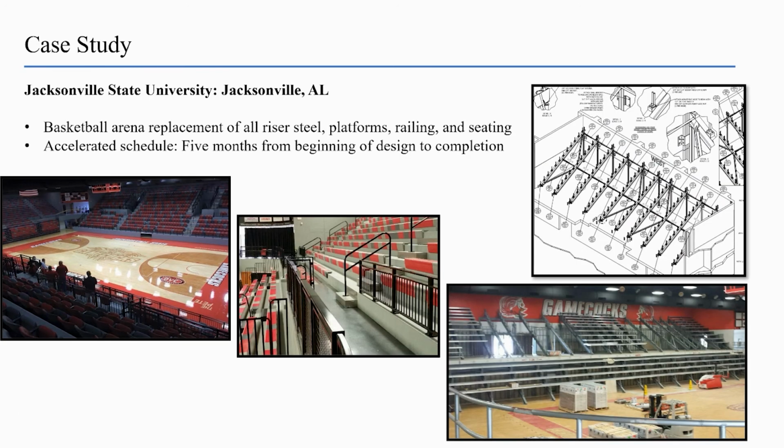Next is Jacksonville State University, Jacksonville, Alabama. Jacksonville State University is a great example of how prefabricated, unitized equipment can be used to save time and money on the renovation of a performance space. Staging Concepts installed steel raker beams that supported our platforms. This created a more intimate seating layout for JSU's basketball arena that is permanent and accelerated their construction schedule. From beginning of design to completion on this project was 5 months. This is a great example of the effective use of collaboration early in the design phase to achieve economic and aesthetic success.